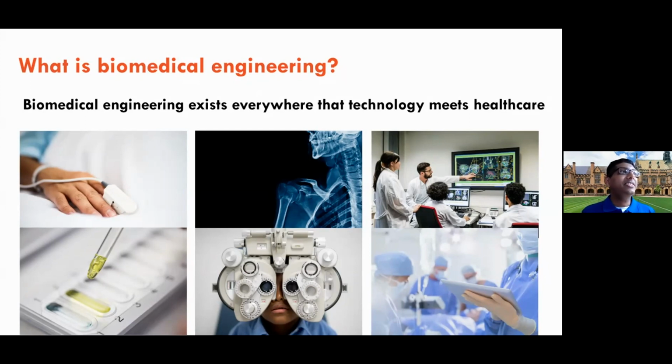So things like sensors that pick up vital signs, X-rays and CT scanners that image the human body, the computer systems that support the clinicians in the work that they do, right? Laboratory biological tests being processed by different machines, robotic surgery. So there's a lot of different technologies that form part of biomedical engineering. And so there's a lot of interaction between lots of different fields, but a key thing is taking these technologies and applying them to a healthcare domain.